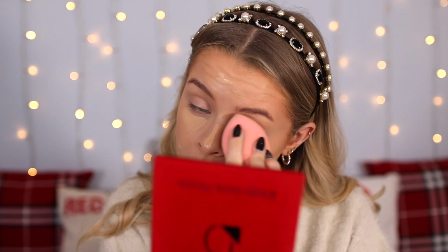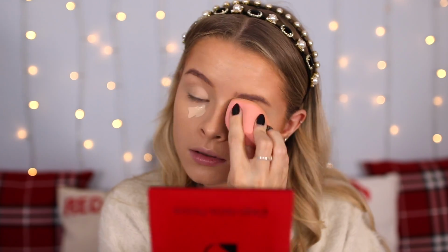That does have pretty good coverage. I feel like it hasn't completely covered my blemishes, so I'm just going to add another layer. Also, I'm thinking maybe I need a slightly lighter colour for my under eyes. I'm just going in with the shade Natural Beige, which I think is the shade that's one above this. Yeah, you see what I mean? This shade is one lighter, I think, and it's quite a big jump.